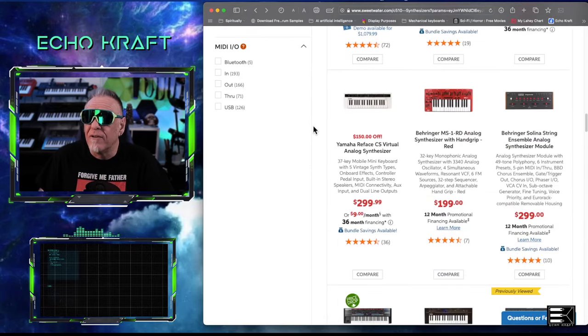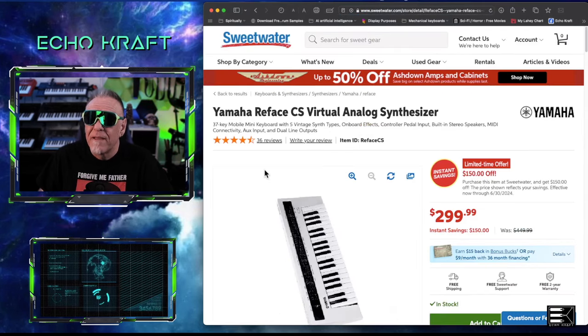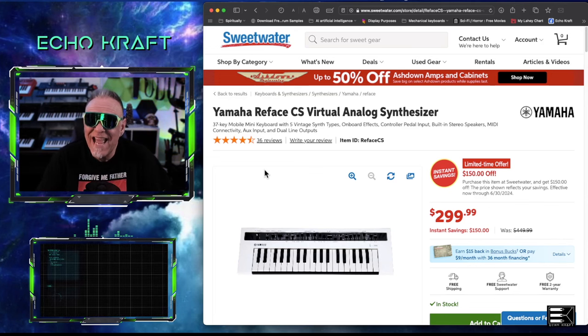All right, here we go. This is a very interesting little synthesizer. I played this, and I have to say, this is a very interesting synth. This is the Yamaha Reface CS Virtual Analog Synthesizer. This tiny little keyboard is huge.